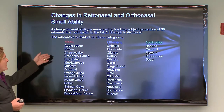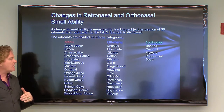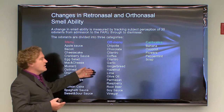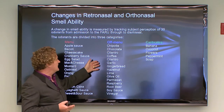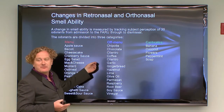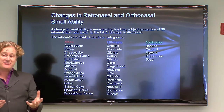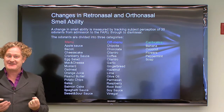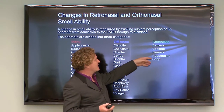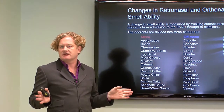And we took smells from the menu so we could test whether there was any change in the way they could smell foods. Their menu had things like applesauce, mac and cheese, bacon, potato chips, all those kinds of things. Off menu, we brought a few more spicier things in, like garlic, chipotle, parmesan, and some softer smells like raspberry and root beer. We were a little bit mean because we made them smell coffee and chocolate, and they weren't allowed to eat those during the study. I tell you, I was having to grab that coffee container off them at times because they were just huffing on it, once they realized what they were smelling. And then we had a few calibrates, which are banana, coconut flowers, peppermint, and soap, which we know are very strong and usually the ones that don't change for most people.